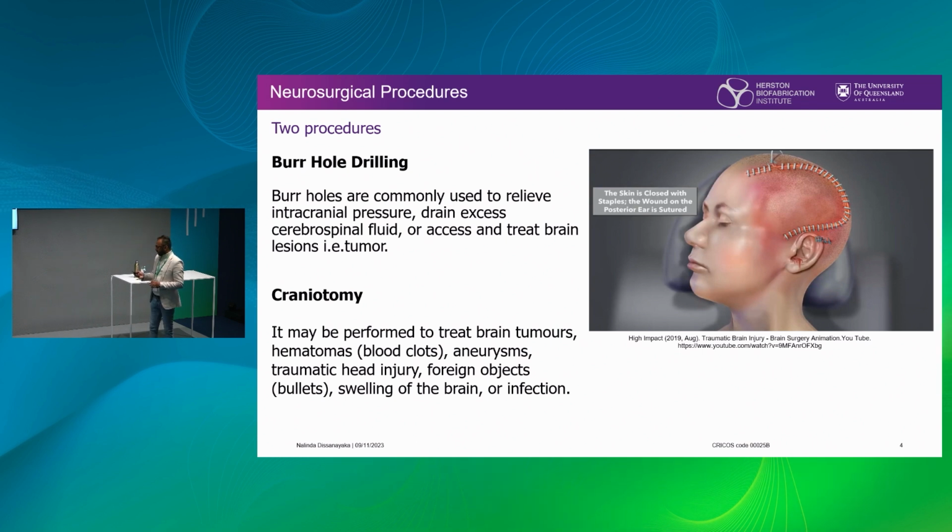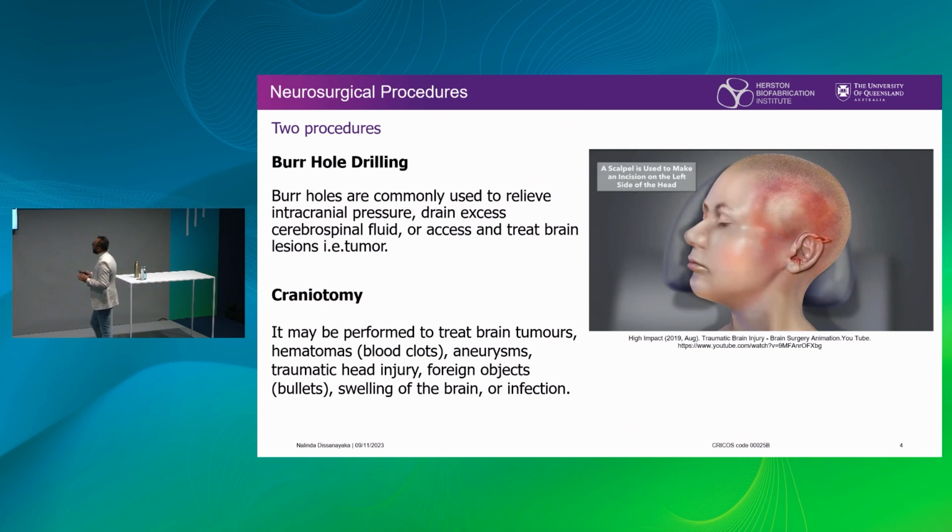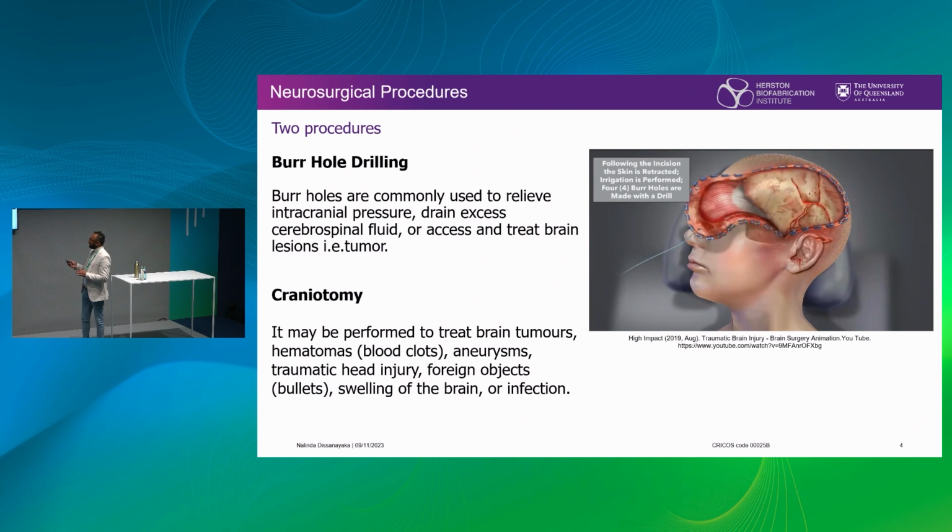Especially if you see this video, this is a traumatic brain injury patient. You can see they are doing a couple of burr hole drillings to get access to the brain. The issue is that more area of the brain has to be accessible to the neurosurgeons. They will decide whether they need one single burr hole or a couple of burr holes to get more area. That's what we call the craniotomy.